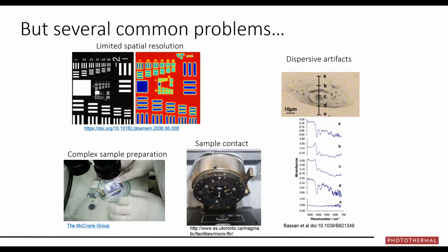As powerful as IR spectroscopy has been, there are a number of limitations, a number of common problems, and this slide highlights a few of them. First of all, the spatial resolution, I'll talk more about this in a moment, is limited for IR microscopy by the longer wavelengths of infrared light versus what we use in white light microscopy. This is showing a comparison, for example, of images on a test standard, one test standard imaged in visible light, another, a similar one, imaged in infrared light. And you can see in the visible light image, you can resolve these very fine line pairs, but when you do the same thing in infrared, the fine line pairs get blurry, and I'll talk more about the limitation of that in a moment.